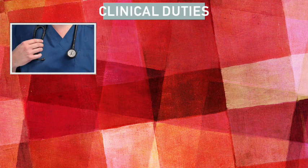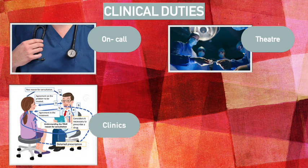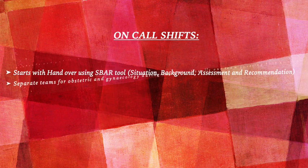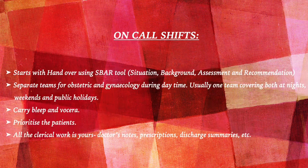Now what does the job profile include? Starting with clinical duties, which would be on-call shifts, theatres, clinics and elective caesarean section. The on-call shifts start with handover using SBAR tool, that is situation, background, assessment and recommendation. There are usually two separate teams, one for obstetrics and one for gynecology during daytime, and only one team covering nights, weekends and public holidays. We usually carry bleep and Vocera, but again this depends on different trusts.